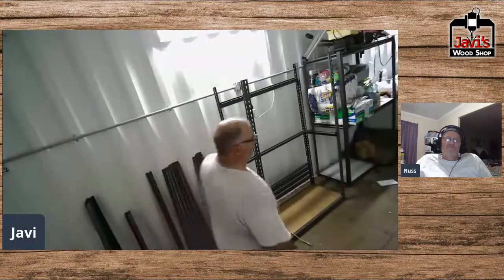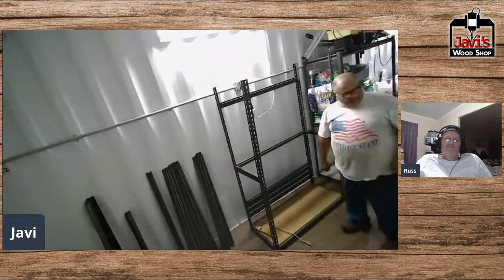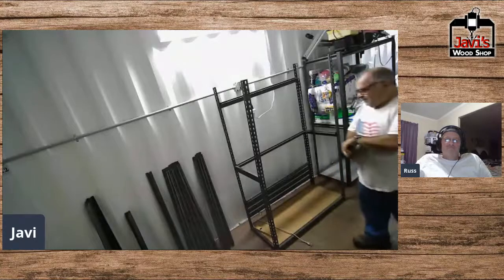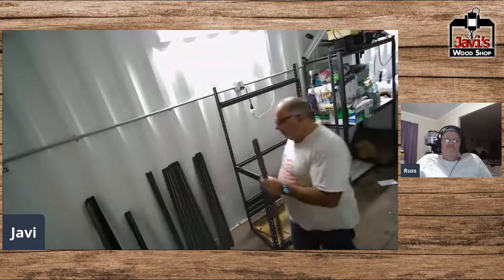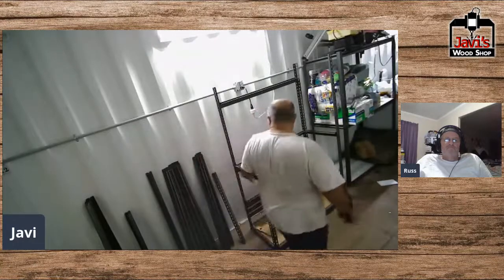Then what I like to do is I have shrink wrap, and I take the shrink wrap and wrap a bunch of them together because until I'm ready to do another one of these, I like to have them all together. I don't want them all scattered all over the place.